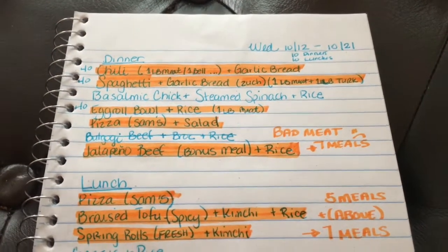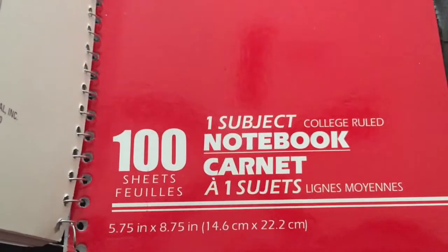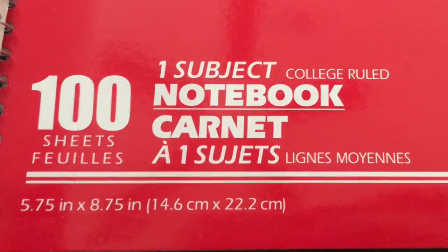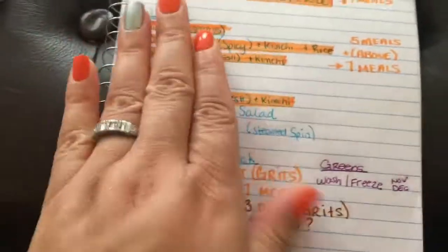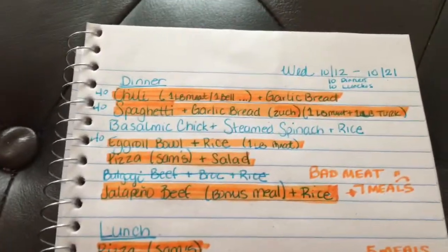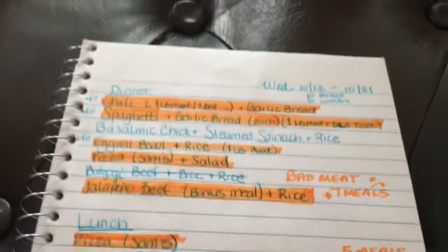Hi guys, so I wanted to go over my system that I have here. This is just a notebook that I purchased from the Dollar Tree, and it is pretty small, as you can see the size here, and my hand kind of fits on it twice. But it's not really big, but it was just perfect for me to use for meal planning. But this was $1 and it works for me.